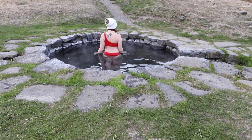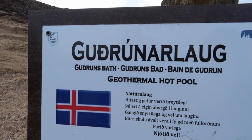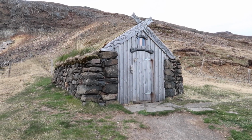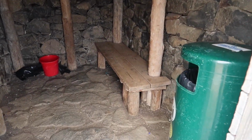We visited a few different hot springs during our time in Iceland, but this was probably our favorite. Gudrunarlaug Hot Spring is located in Western Iceland and is less visited. The water was very hot, and there is a cool little changing cabin right next to it. We were the only ones there when we visited.